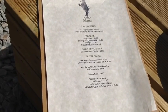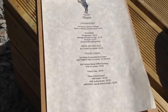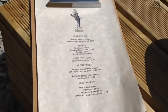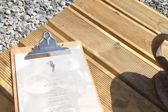You can see on the menu they've got sandwiches, salad boards, soups and cakes. So we're having a sandwich and a cream tea. Looks delicious.